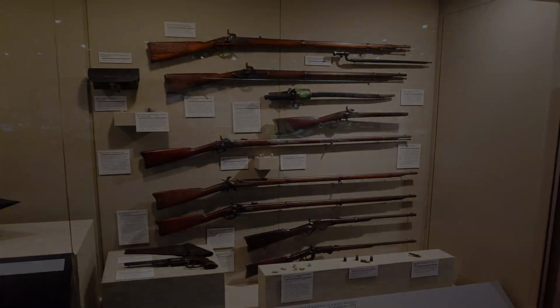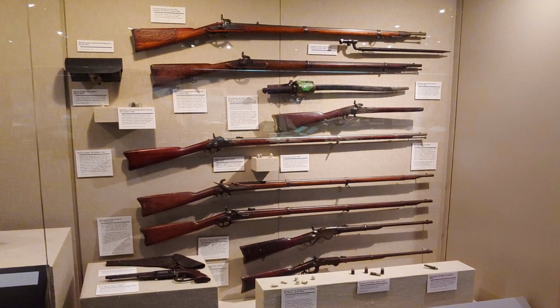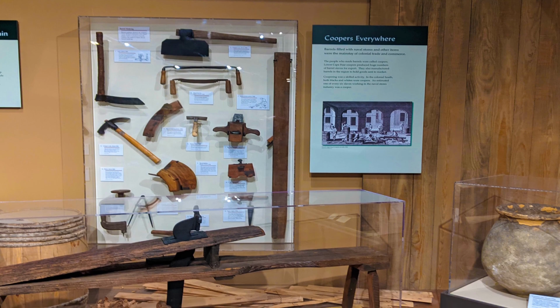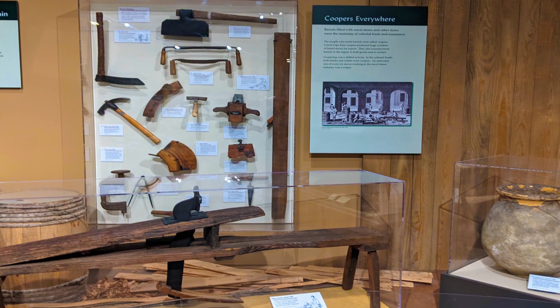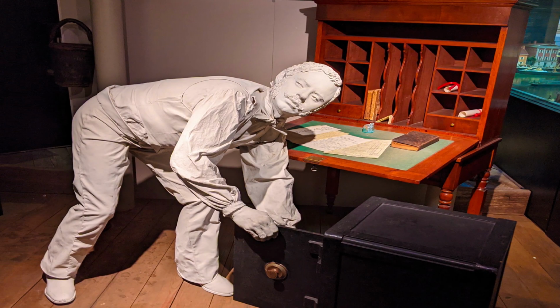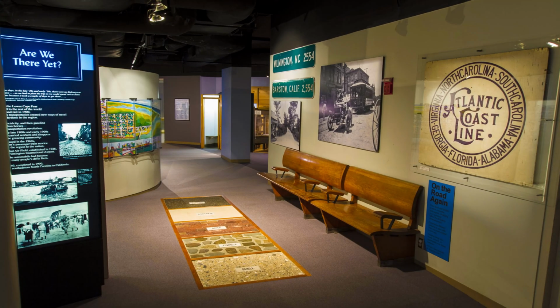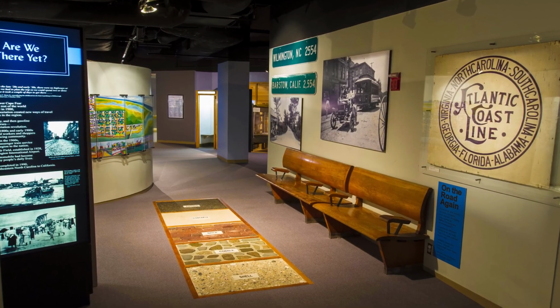The exhibits at the museum cover a variety of topics, from the region's early Native American inhabitants to the colonial period, the Civil War, and the industrial development of the area. Visitors can explore artifacts, photographs, and interactive displays that tell the story of Wilmington and its surroundings. The Cape Fear Museum is a tribute to the region's history, showcasing its resilience and richness. It's a valuable resource for locals and visitors interested in exploring the Cape Fear area.